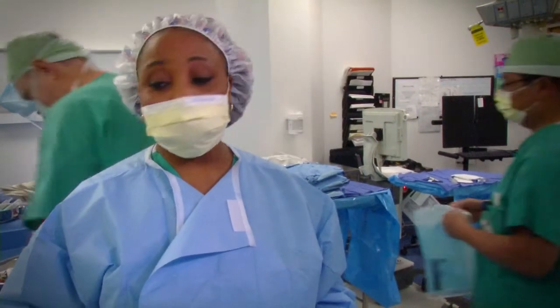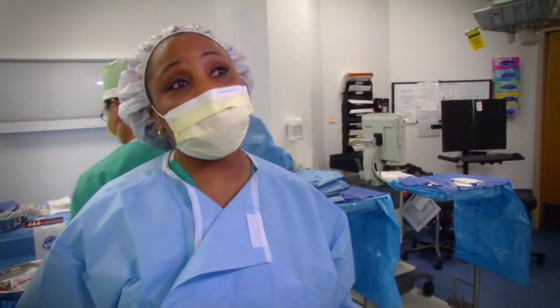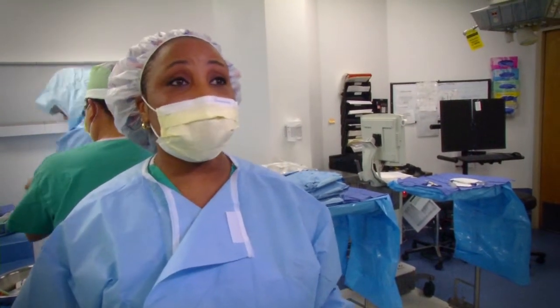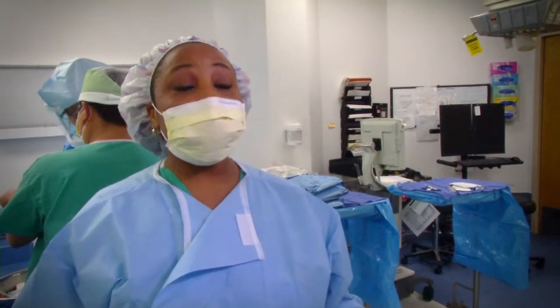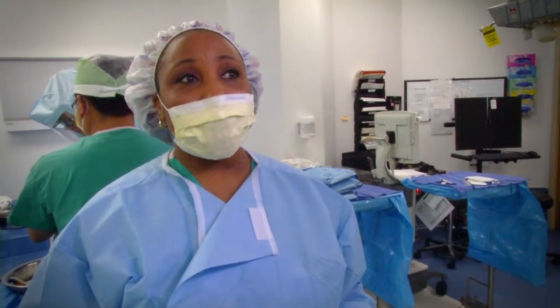And my job is to take care of the patient first, make sure they're comfortable and positioned correctly, work with anesthesia, put the patient to sleep or whatever the anesthesia department needs. And like I said, get the surgeons and the scrub techs whatever they may need. And we try to have everything we need in the rooms without having to go out to get it. But sometimes there are things that we have to go out and get, and that's what I do.